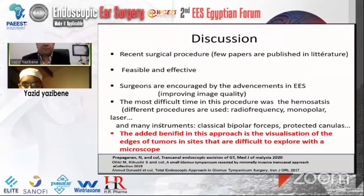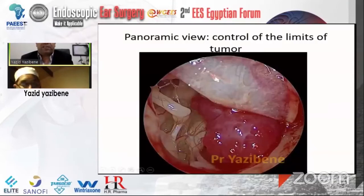The added benefit of this approach is the visualization of each of the corners of the tumor, in sites that are difficult to explore with a classic procedure using the microscope. These are a few photos to demonstrate the good view of the endoscope in the approach to this tumor. We see here the paraganglioma in the right ear. Here the ossicular chain, the tympanic membrane, the good exposition using the endoscope.